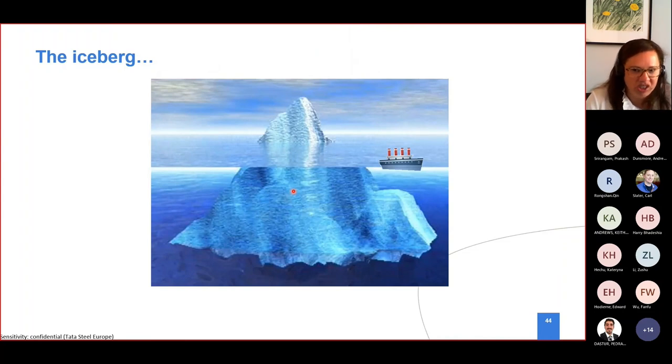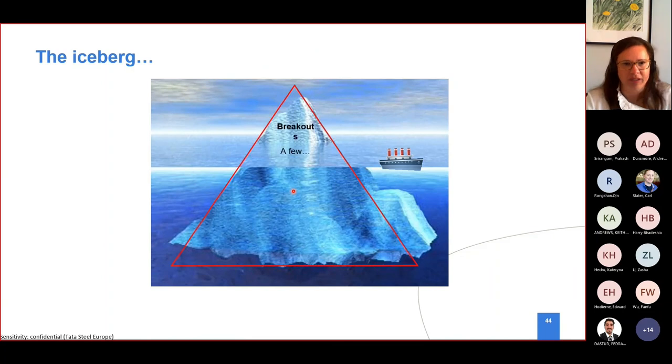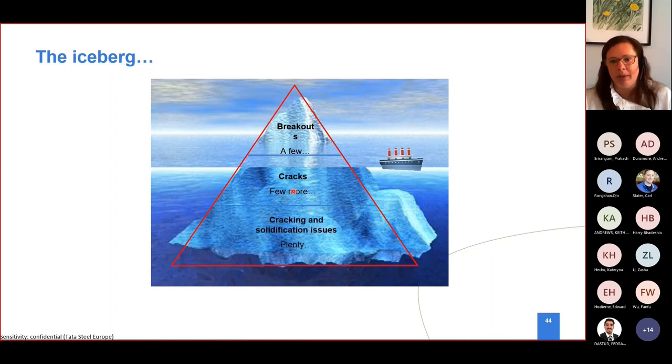But why is it so important in the process itself, where I am talking so much of deformation and thermomechanical properties? Because when things go really wrong and the strand breaks out, it's only the tip of the iceberg. It breaks out when it really goes wrong, but it already goes bad when we have cracks. So first cracks, and then it breaks out. Luckily, breakouts are really few on a regular basis. Cracks, well, we have a little bit more than breakouts. But the cracking and solidification issues and all the things behind are even more.